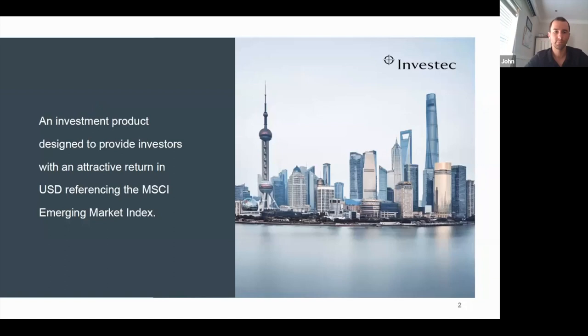So, like I said, thanks everyone for joining. My name is John Sherry. We work in Investec Bank, and we have been listing structured products for the past 20 odd years. In that time, we have launched around 150 products. Of those, 80 have matured, and of those 80, 90% have returned profit to the end investor, 10% have returned capital, and we're very proud to say that none of our products have ever returned a loss to the end investor if held to maturity.